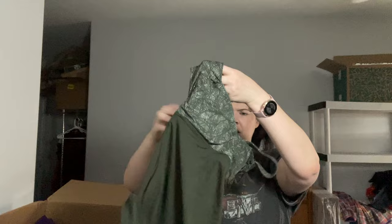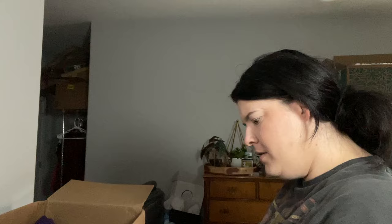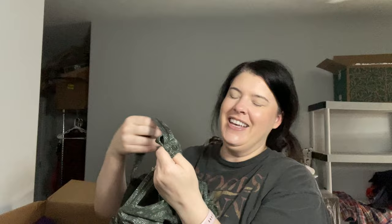All right, what is this? Activewear. Seems like it's a little bit older. Let me guess. Is this Lululemon? Is it? No, not seeing that it is down there. Maybe it's on the back here. This is really taking me for a ride. There we go. Okay, Lululemon right there.